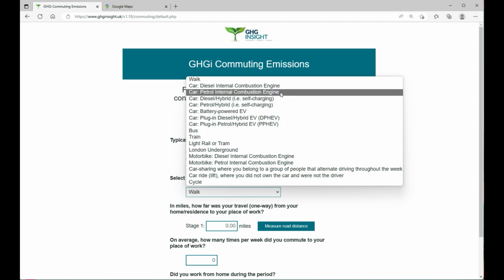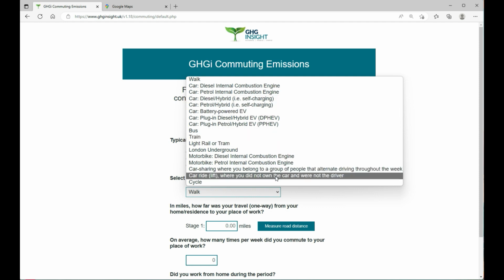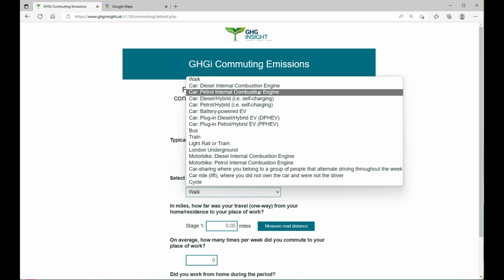As you can see, there are quite a few options to choose from, including battery electric and plug-in hybrid cars, bus, train, car sharing and car ride. A car ride is where someone gives you a lift into work. I'm going to select car, petrol, internal combustion engine.